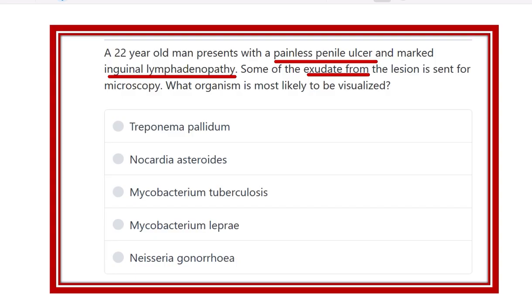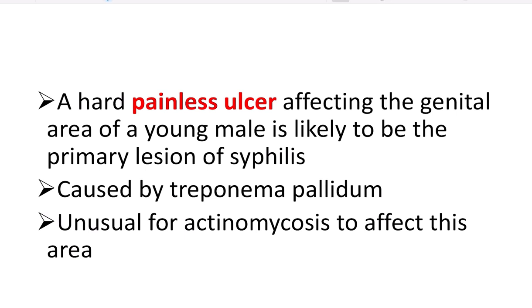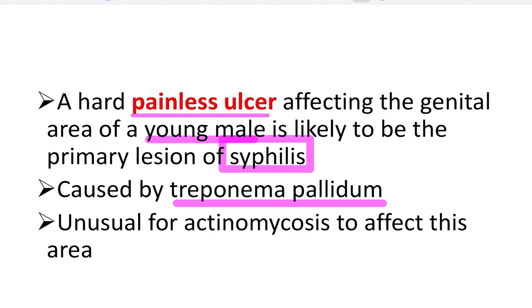There is a painless penile ulcer, which means a sexually connected disease. First of all, a hard painless ulcer affecting the genital area in a young male is the primary lesion of syphilis. It is characteristic of syphilis, and it is usually caused by Treponema pallidum, a bacterium, which is responsible for the painless penile ulcer, and usually exudate is present.